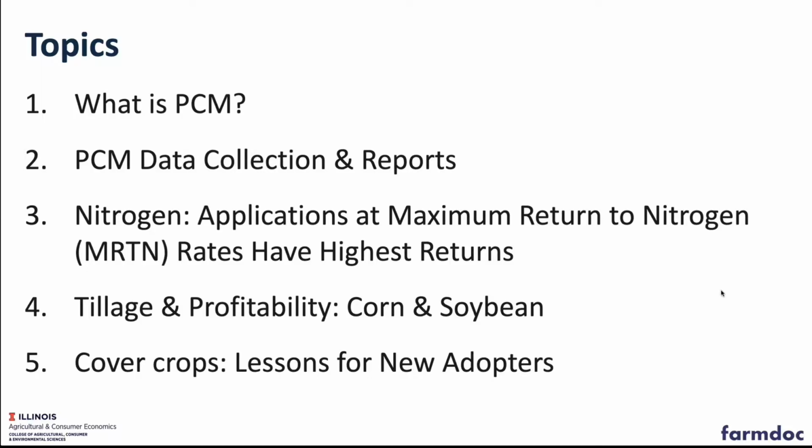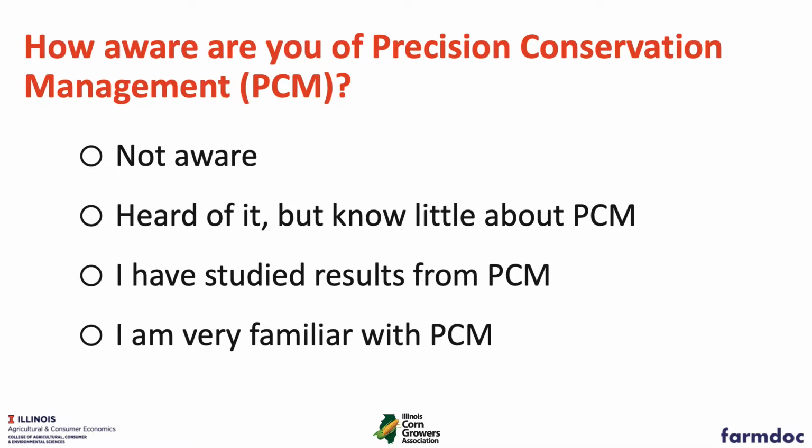Our outline for today is first to talk about what is PCM, Precision Conservation Management. That is where we're getting our data from to do this little exercise today, and we've been at this now for several years. Second, we're going to talk about the data collection and reports from PCM for the farmers, and then we're going to talk about 3 things. What we're seeing from that data: nitrogen, and what we find is that MRTN rates have the highest returns; tillage and profitability, where modest levels of tillage have the most profitable results; and then some lessons for cover crops from our new adopters. We do have a poll for you right now, so we're going to launch this poll.